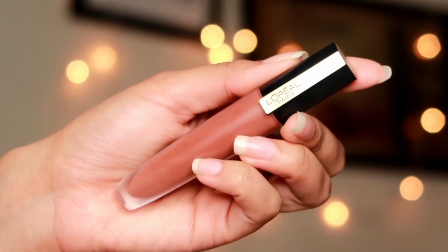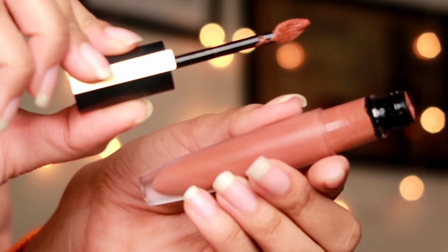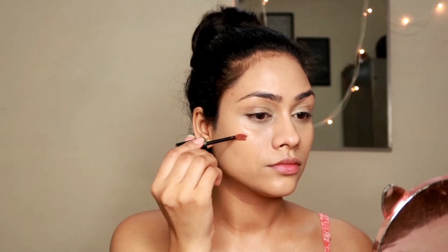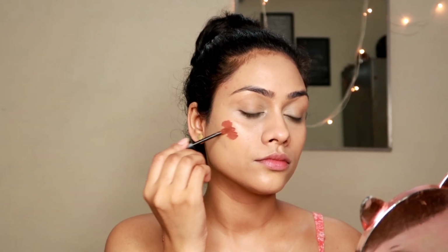Then I'm taking this L'Oreal Paris Rouge Signature lipstick. This is in the shade I Explore. This is a really beautiful brownie shade, and I really like to apply this as my blush, because this is so lightweight and gives a really nice glowy look to your face. I'm just gonna apply this on my cheeks firstly, and you can see how easily this gets blended. You can use a brush again, but I like to use my finger when I blend this out.